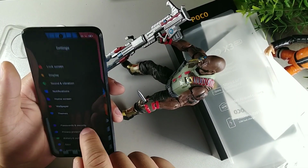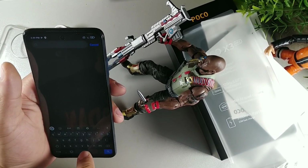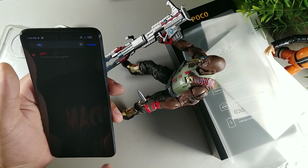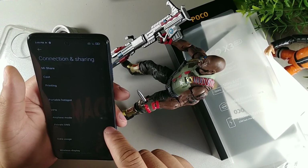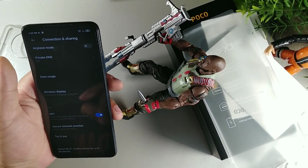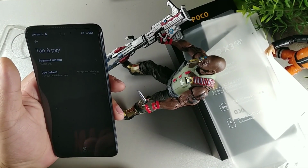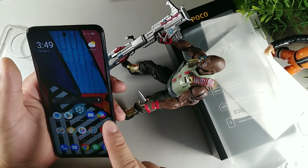Let's go to settings and go to the NFC. That's the one that they were talking about. And there it is. You just go ahead and you can connect it right there. It's already on right out of the box, and you could do tap to pay, and you could set up Google Pay right there. So that's definitely pretty cool as well.